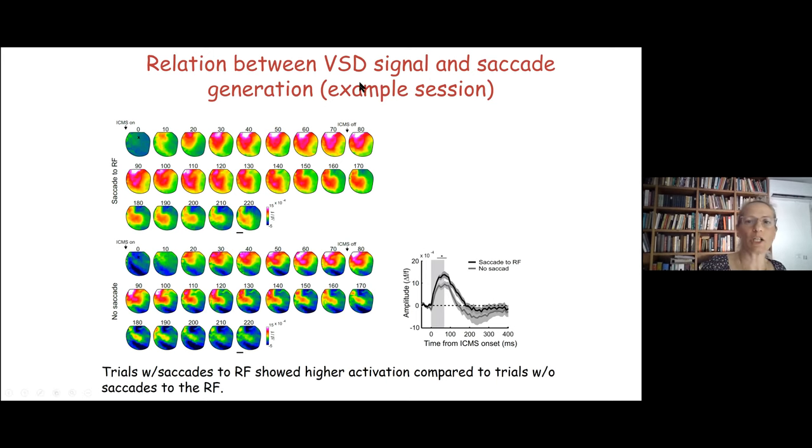Next, we wanted to study the relation between the voltage-sensitive dye signal and saccade generation. What we did was take the trials where the animal made a saccade to the receptive field and trials where the animal did not make a saccade to the receptive field. Note that in both cases, microstimulation was applied. These are the voltage-sensitive dye signals for the trials with the saccade to the receptive field versus no saccade. What you can clearly see here is that the activation was higher and it spread over a larger cortical area in the primary visual cortex when you compare the trials with saccade to the receptive field versus no saccade.